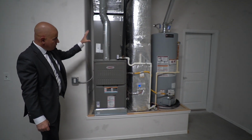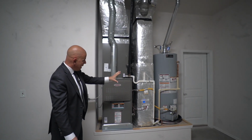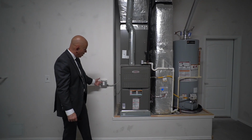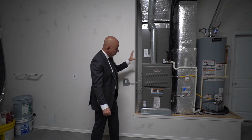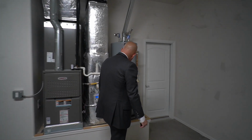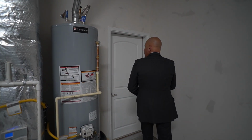Maintenance decking here with your HVAC and your water heater. That's a gas water heater. That's where you change your filter out, and of course it has your shut off here if you want to shut off the electricity to the unit here. Real easy to do. Nice little setup.